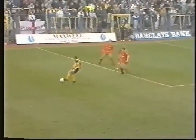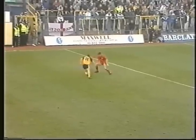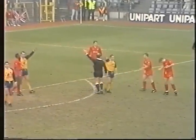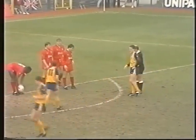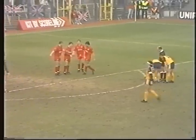Foyle back to Simpson. Simpson jinks it away then, trying to make space for a cross. He gets inside with his right. Breast chested down, outside the area. It was handled by Oldham. So it's a free kick to Oxford, just outside the area.